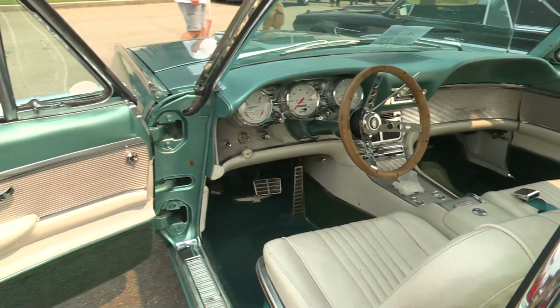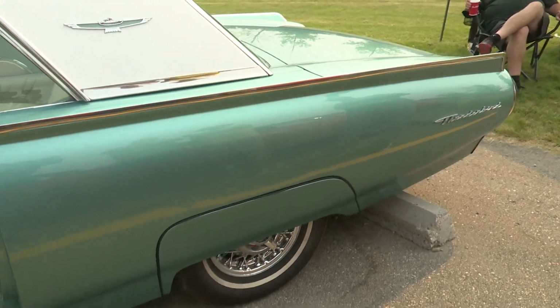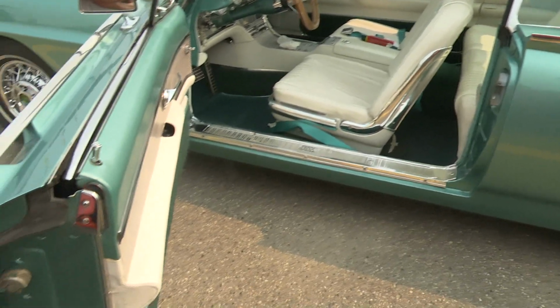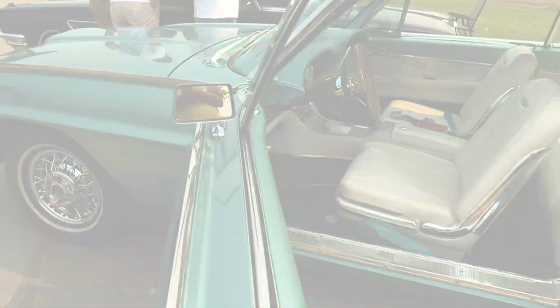So what's the color? Do you know what the color is? Teal. Okay, they call that teal. Very good. Well, Thunderbird's always been a winner in my book, so good for you guys. And it's got the nice Thunderbird mats. Oh, does it? Oh, look at that. You could chase around forever trying to find stuff like that.